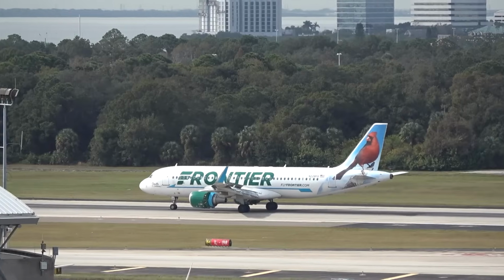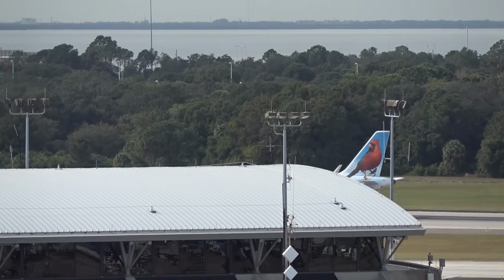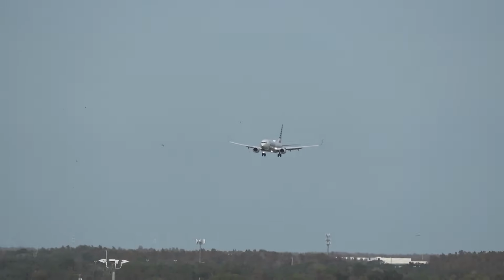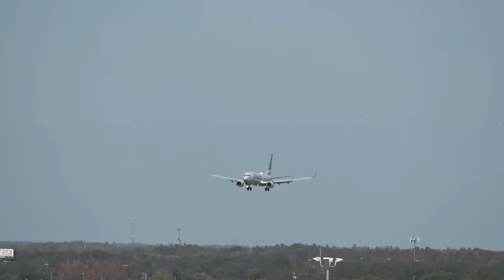Oh, jeez. Oh, somebody's trunk is open and they're trying to notify the car. 2 hours and 11 minutes. 2920 to wing its way from the Windy City, one of the world's busiest airports, Chicago O'Hare.